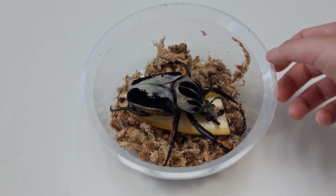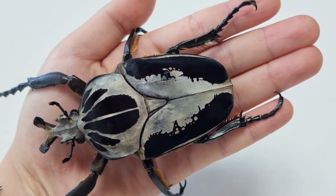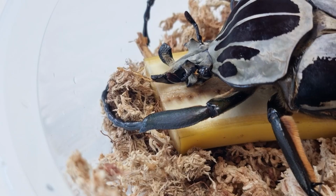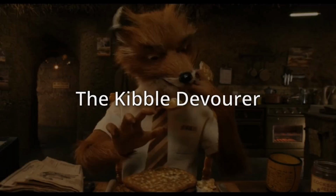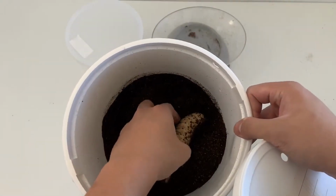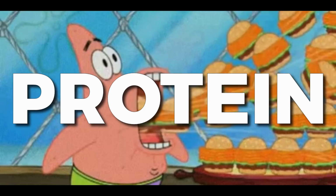After metamorphosis, the adult weighs around 40 to 50 grams, but the reason why it can get so big compared to other itty bitty flower beetles is because of its crazy diet as a larva. Most beetles' larval diet consists of just rotting wood, but the bodybuilder Goliath requires protein, and a lot of it.